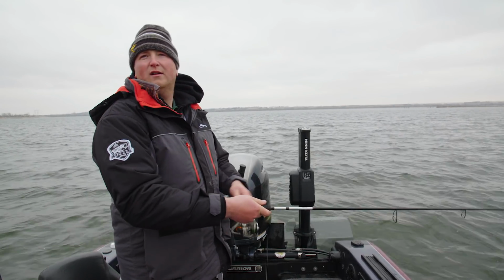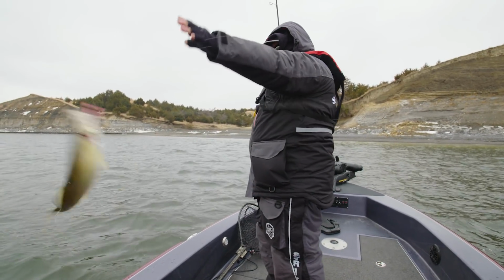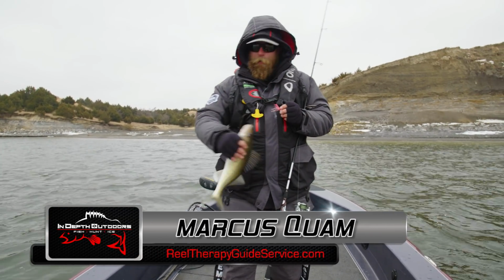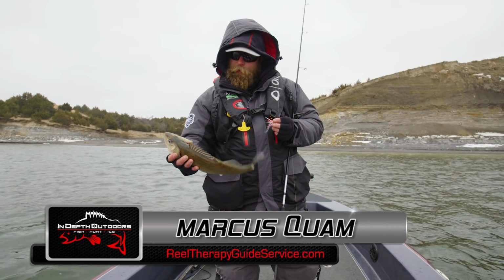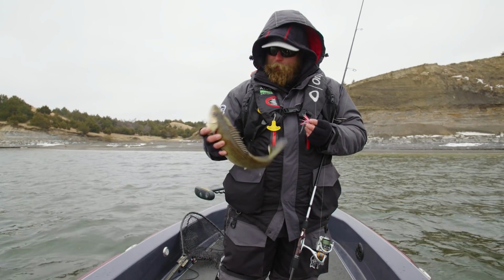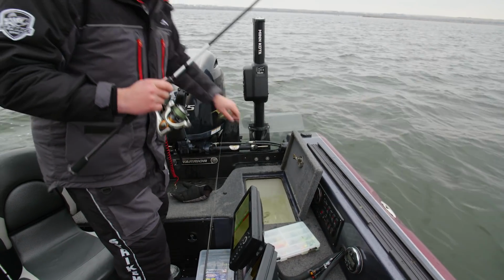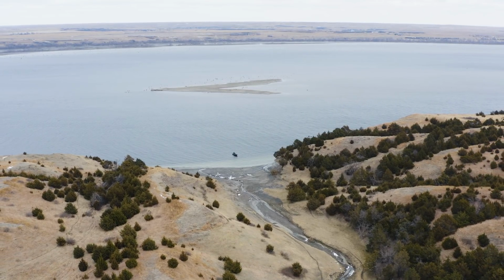There we go. Boom. That's another nice one. There's another good eater. Just pinning it right to the bottom. They're not really smacking it hard, but you just feel it when you go to lift back up, there's a little extra weight. Well, the water is still 35 degrees, which means it's not frozen. Perfect. There's one. There you go.